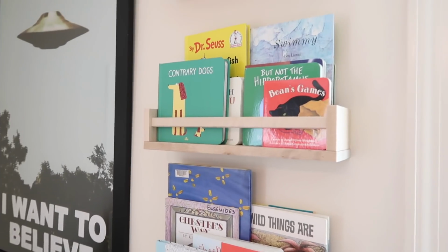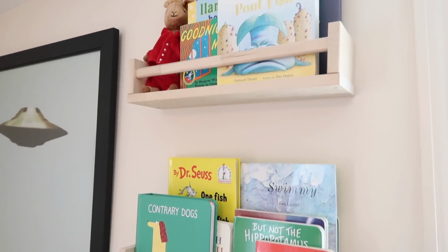Okay, this next hack I got from a good friend who had a baby 3 months before me, which I feel like is just a hack in itself. Like if you have friends with babies, just check out their nursery and see what smart things they're doing. But this is for children's book storage, and this is to use IKEA spice racks. They are the perfect size to store children's books, and they are $5 each.